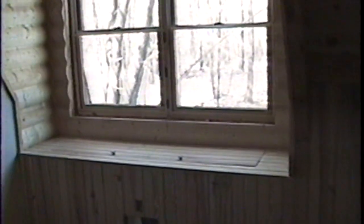In this other bedroom here, you run into some issues with running your ductwork with building a log home, and we built this little window seat on the dormer, and it came out very nice. It's got a little bit of storage in there along with some of the ductwork that runs through there, so that worked out good.